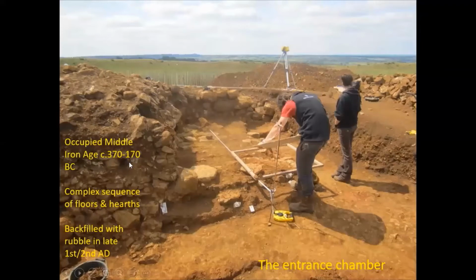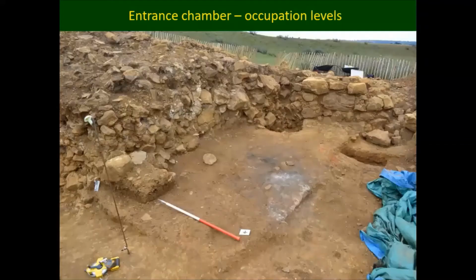As we excavated down, there was this fantastic sequence of floors, each occupied with its own hearth, giving us a really good insight into the occupancy of this building. It's something we never really see. A lot of the archaeology that we deal with has been ploughed out, so a lot of that detail has been removed. But this, because it was sat within the Hillfort and had been backfilled quite quickly in the early Roman period, when this part of the Hillfort seems to have gone out of use, preserved that information very well.